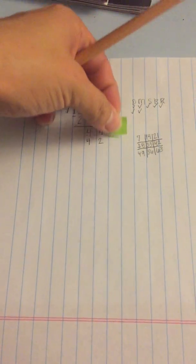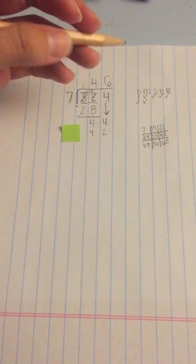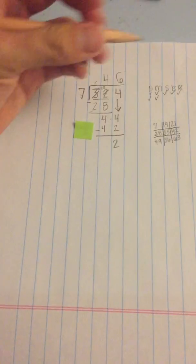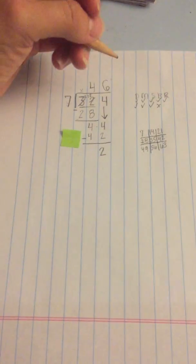Now, I wrote down my 42, so I need to move my chip again. And I know I have an S. S stands for subtract, so I'll subtract these two numbers. I get a 2. Check below my S. Do I have anything left to bring down? No. Do I need to repeat, or am I at the end of my problem? I'm at the end, so this is a remainder. So I'm going to put a little R2 up here. This is my answer, and I'm going to circle it.